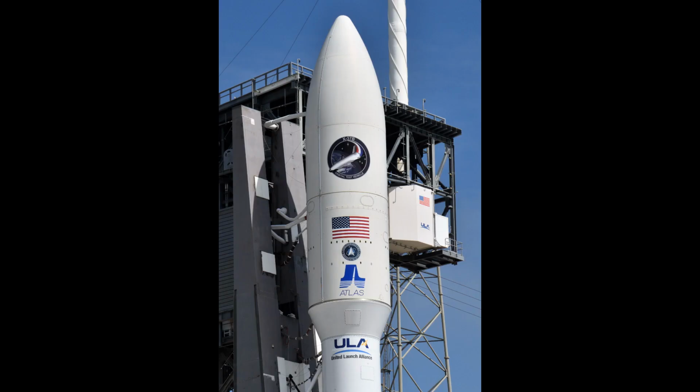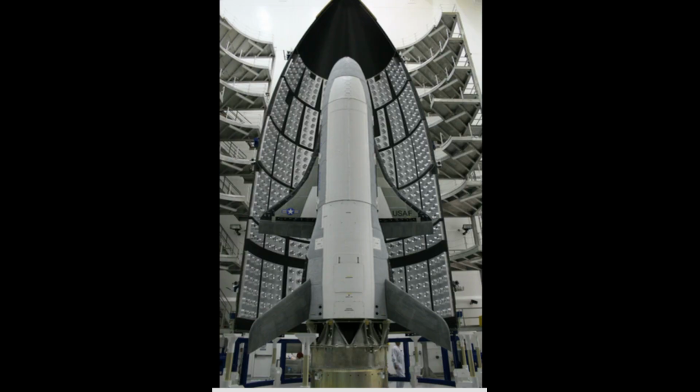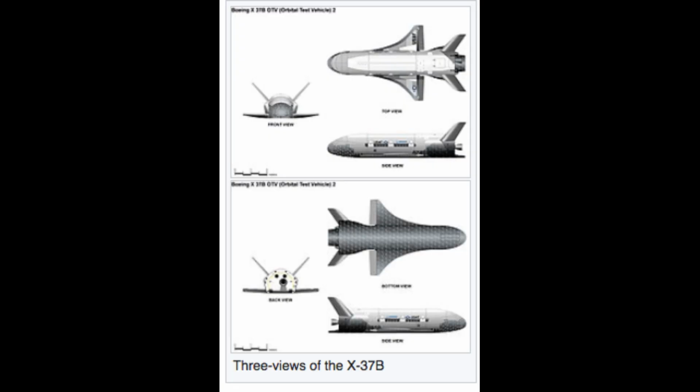What's inside that fairing at the top of the rocket? No, it's not a satellite. It's a space plane, a highly classified, reusable, robotic spacecraft called the X-37B. Yes, the 27-foot-long, 11,000-pound spacecraft is nestled inside the fairing. Here's some drawings to give you various views of that spacecraft.